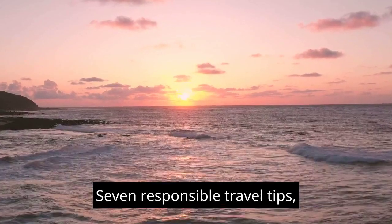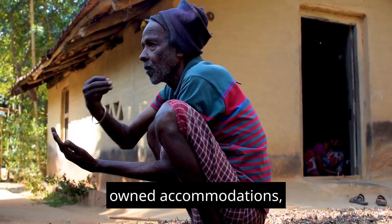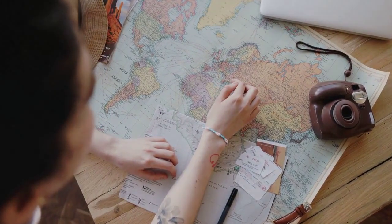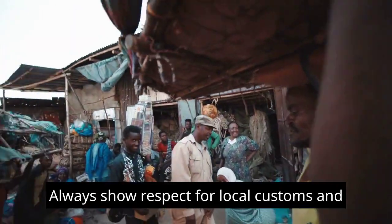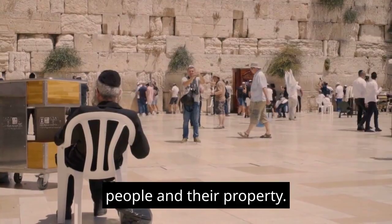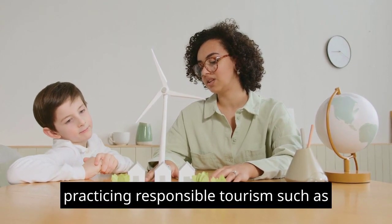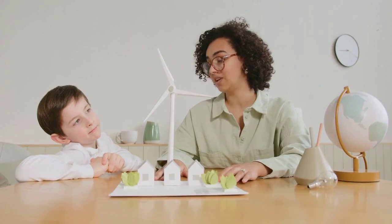7. Responsible travel tips. A. Support local businesses. Choose locally owned accommodations, restaurants, and tour operators to ensure your travel spending benefits the communities you visit. B. Cultural respect. Always show respect for local customs and traditions. Seek permission before taking photos of people and their property. C. Eco-friendly practices. Minimize your environmental impact by practicing responsible tourism, such as reducing waste and conserving resources.